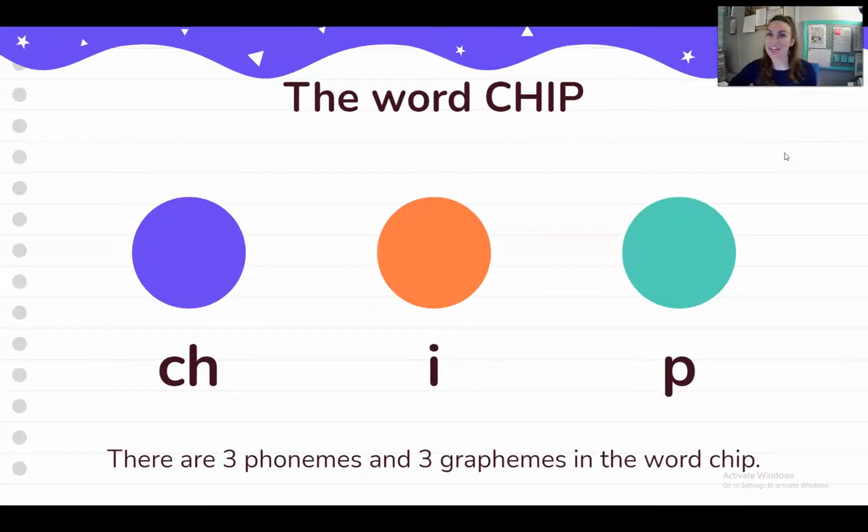All right, now we're starting to get into some of the stuff that can help your students. So we're going to do the word chip. First thing we're going to do is repeat the word chip, and then we're going to see how many sounds it has. I have ch, i, p, 3 sounds. What I'm going to do is have 3 markers that show those sounds.